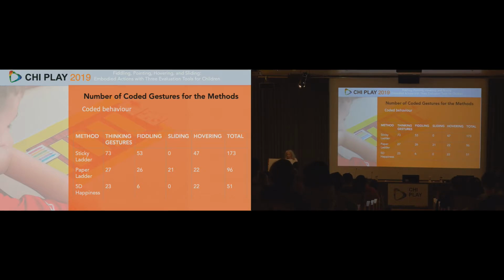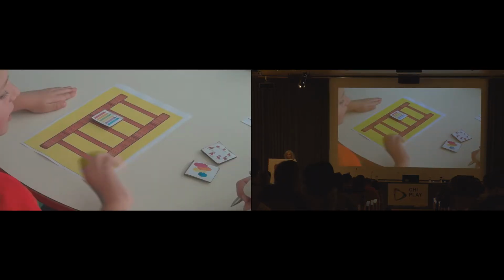The table provides an overview of children's performed gestures with each of the tools. With the sticky ladder and the 5 degrees of happiness scale, there were no sliding gestures, which is not surprising. Whereas the paper ladder triggered 21 sliding gestures. Both ladders triggered and supported substantially more gestures than the 5 degrees of happiness. Remarkably, the sticky ladder had the highest number of gestures. I will show you a video from children's interaction with the tool.